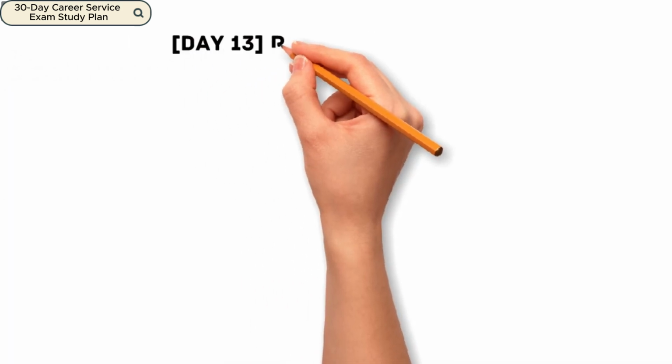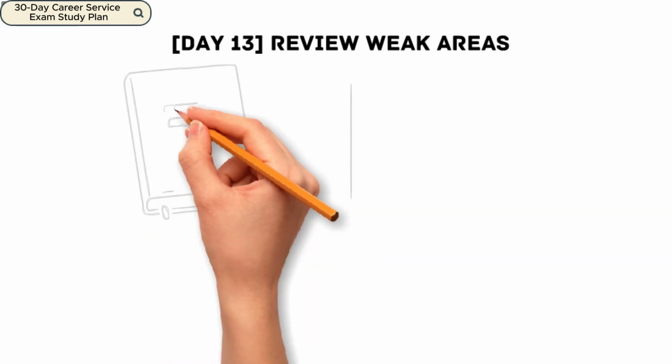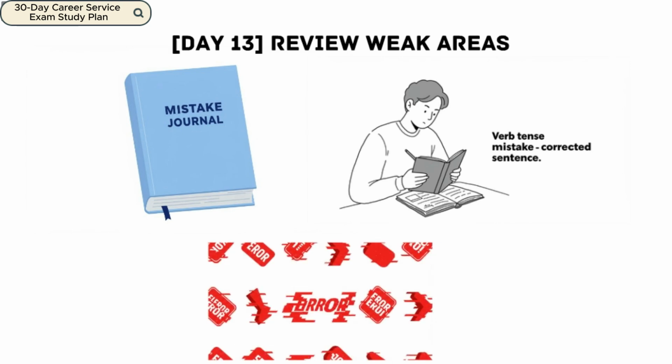Day 13: Review weak areas. Review your diagnostic test results and focus on weak topics. Maintain a mistake journal where you write each error, why it happened, and the correct approach. For example, if you repeatedly miss questions on past tense verbs, write sample sentences to practice.